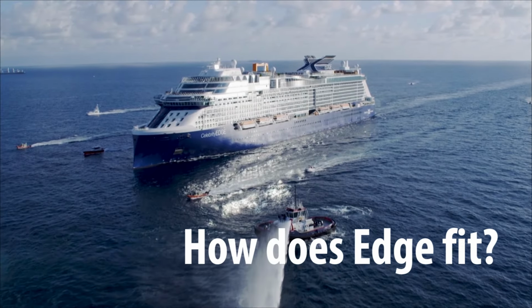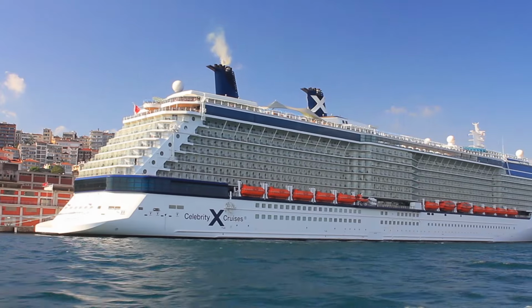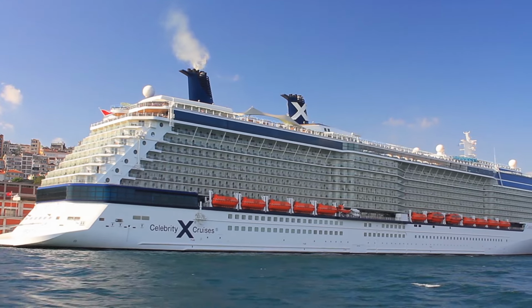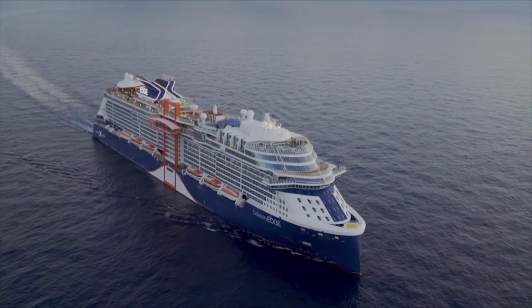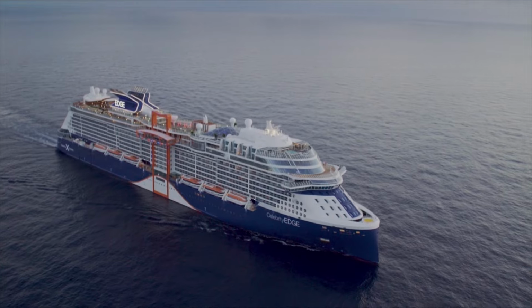First of all, let's talk a little bit about some facts and figures. So Celebrity Cruises has three different classes of ship. They have Millennium class, which is their oldest class. They have Solstice class, and they now have the Edge class. And there will be at least 4 of these ships joining the fleet over the next couple of years. The Celebrity Edge and Celebrity Apex, and more to come.